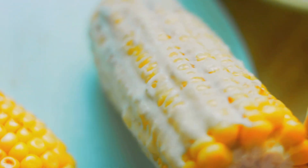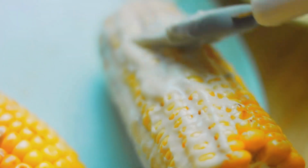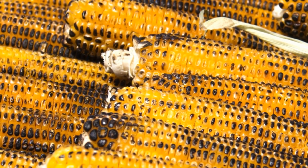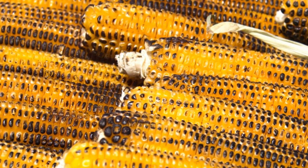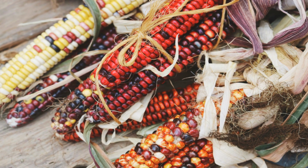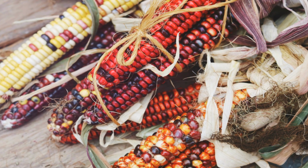Once the corn is done soaking, carefully peel back the husks, leaving them attached at the base. Remove the silks and discard them. Spread the herb butter evenly over the corn kernels, ensuring each kernel is nicely coated. Then, pull the husks back up around the corn and tie them with kitchen twine.